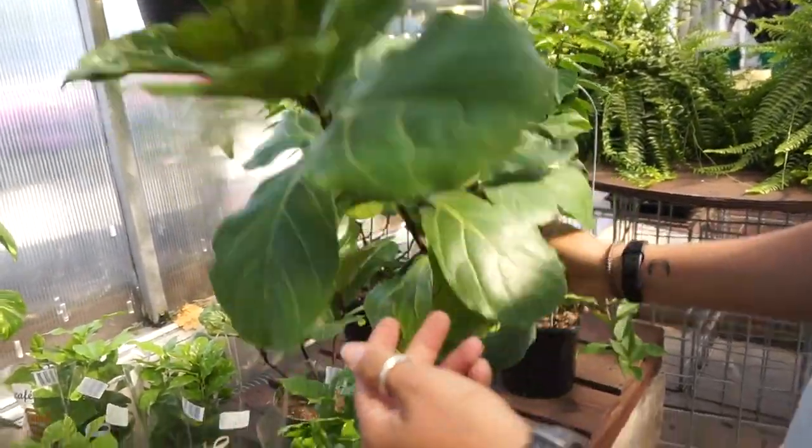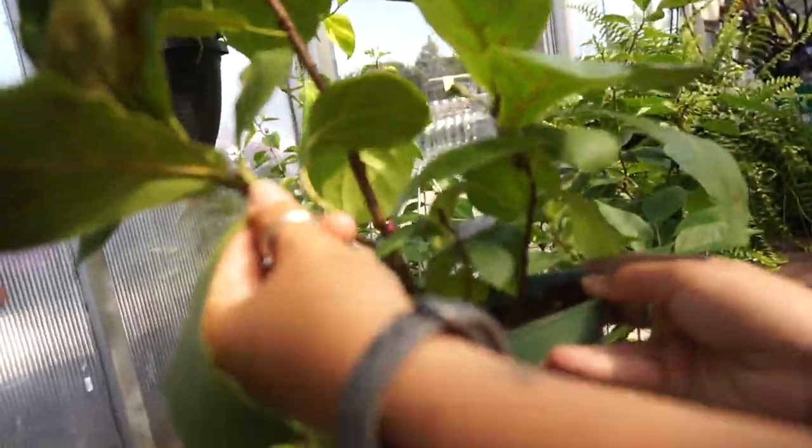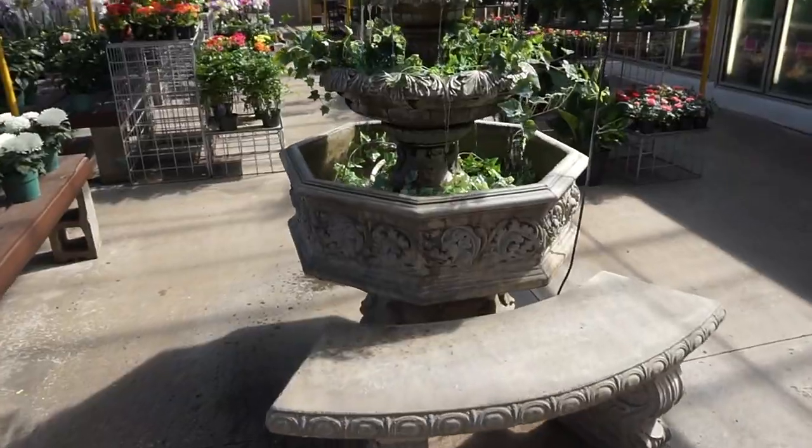She's so cute. How much is she? $13.99. Are there two stems? Yeah. Two stems. No, sorry. Three. No, tons. Three. Three columns.